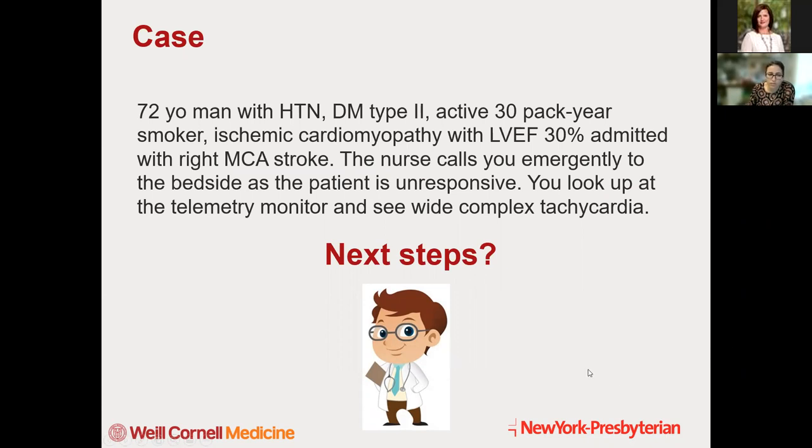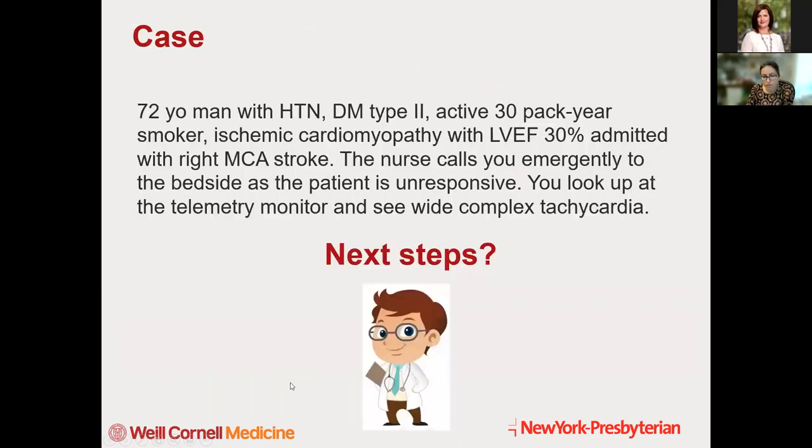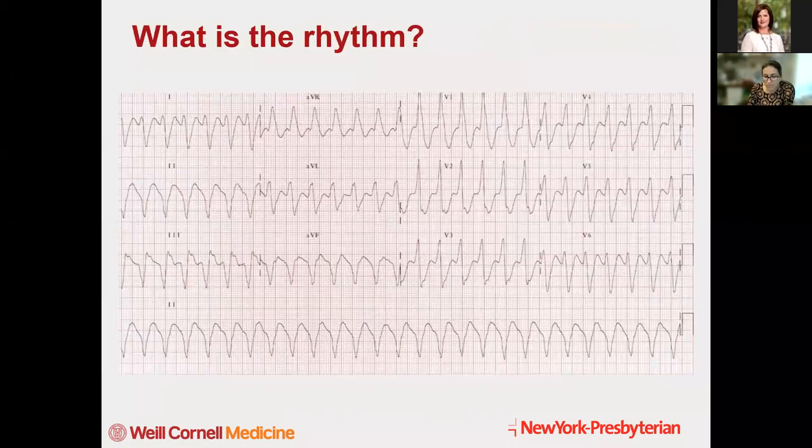What do you do next? So in this case, I hope your brain goes to check for a pulse and start ACLS. But if you're getting an EKG or just looking up at the telemetry monitor, if you see a rhythm that looks like this, this is ventricular tachycardia.